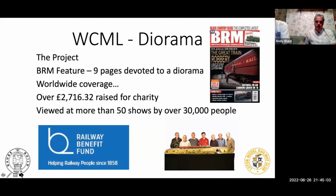So really, this is just a quick wrap up of this, and we're very conscious we've run over time. When we produced this, one of the things that happened was BRM contacted us, and they devoted 9 pages to a diorama, which I think was quite stunning, given that most layouts get that type of coverage in a magazine, but such was the depth of the work. We were very pleased. And I have to say, fame and stardom suddenly gets thrust upon you: you open your bedroom curtains one morning and find there is a BBC van and another TV company van parked outside your house, and the phone is ringing its head off.